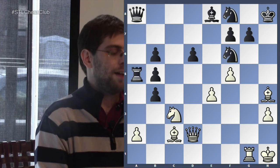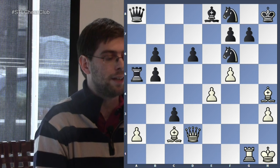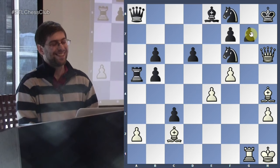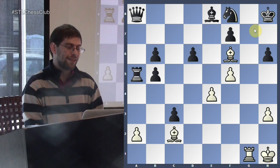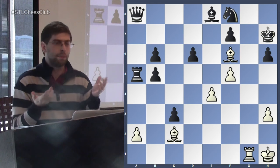This is the third and final study. Black obviously is cramped, so he decides to take on c3. Now fireworks start. Queen h6. G takes. Bishop takes f6. Here, obviously, this is the kind of Tabia position of the windmill.